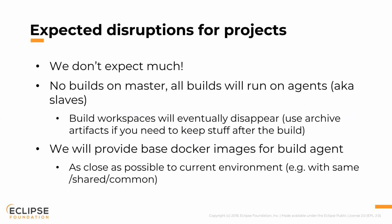As everything will run on agents, and those agents will actually be containers, to prevent as much disruption as possible we create a Docker image with something as close as possible to what you are used to in the current environment. Usually you call Maven from a shared common path, which is an NFS mount that is available on each bare metal machine where your Jenkins instance runs. So we will create Docker images with all of these still available. Of course, as soon as you want to create your own environment, we will eventually get rid of those base images that mirror closely what we have today, but at first we will try to stick to something very close.